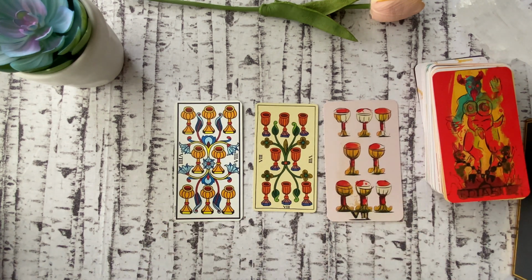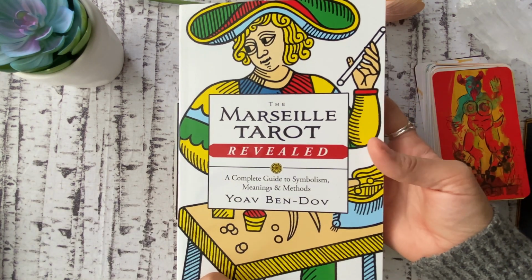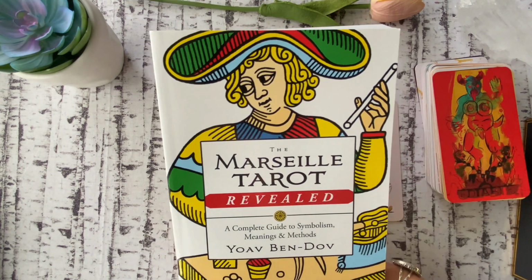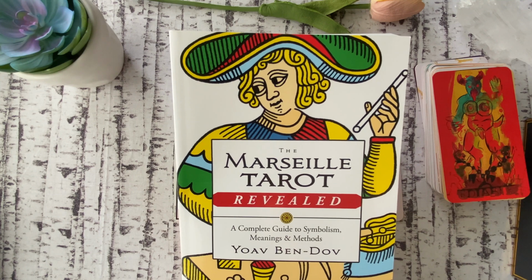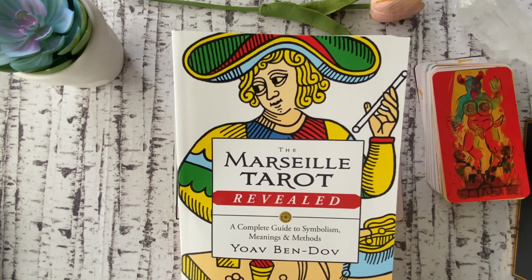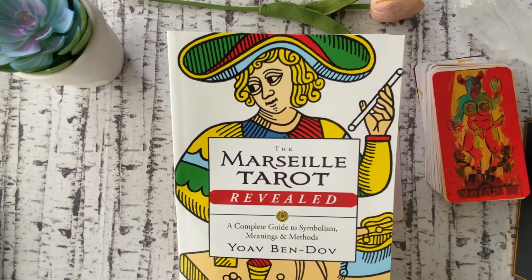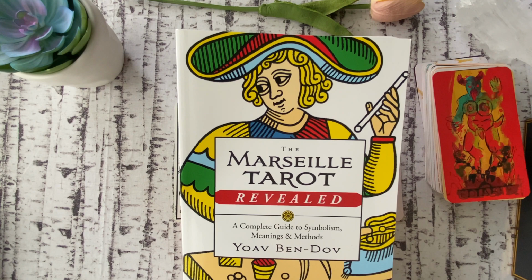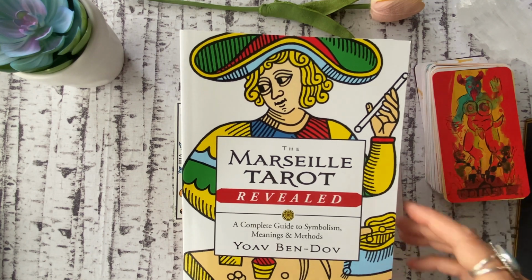Let me read to you a little bit about what the 8 of Cups says in the Marseille Tarot Revealed. So in the RWS, the 8 of Cups is about leaving or abandonment, or leaving behind what no longer serves something in your life. It's different than the 6 of Swords where there's turmoil there. The 8 of Cups is more like following your bliss. Even though what you have is okay, you want more and you want a fulfilled life, that sort of thing.